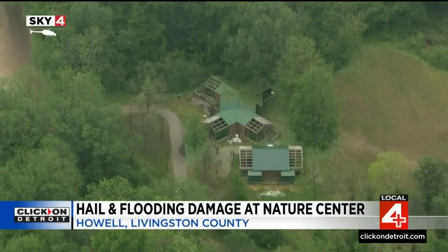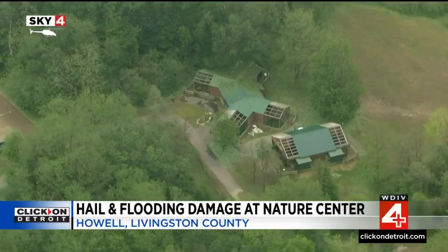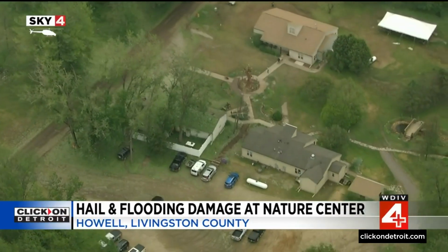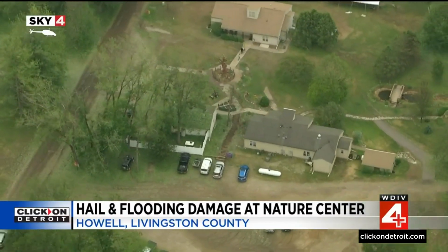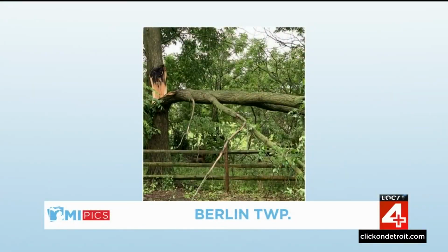Sky 4 was also over Livingston County, another area hit hard. The Howell Nature Center says it has extensive damage from the hail and flooding from the rain. It is closed today as workers assess what's next. And we are getting to see the damage from your point of view. Renee sent this picture of a damaged tree in Berlin Township to our MyPics. And our Megan Woods has spent the day in Monroe County.